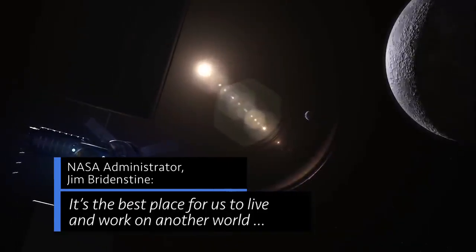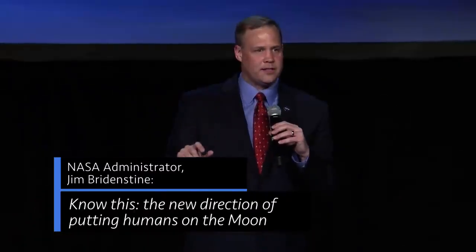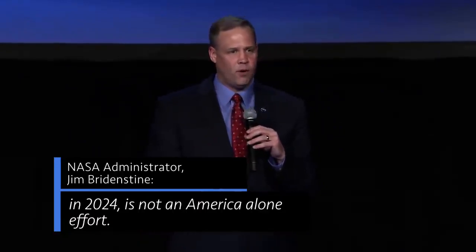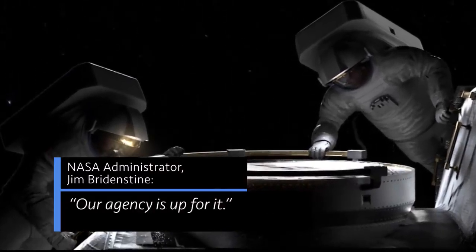The moon is a proving ground. It's the best place for us to live and work on another world so that we can ultimately go to Mars. Know this: the new direction of putting humans on the moon in 2024 is not an America alone effort. We need all of our international partners. Our agency is up for it.